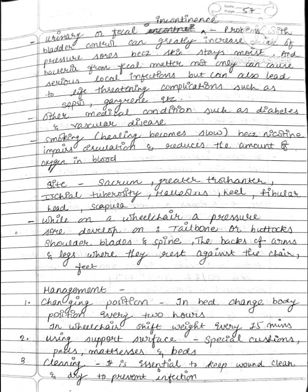Sites: sacrum, greater trochanter, ischial tuberosity, malleolus, heel, fibular head, scapula. While in a wheelchair, a pressure sore develops on the tailbone or buttocks, shoulder blades, and spine, and the back of arms and legs, where they rest against the chair. Feet. Management. Changing position. In bed, change body position every 2 hours.